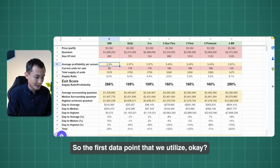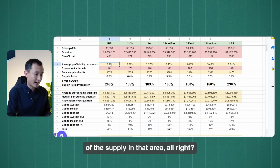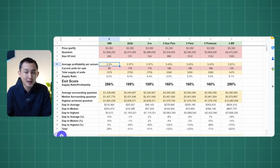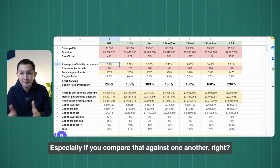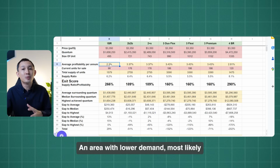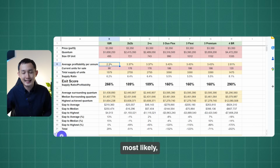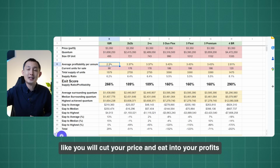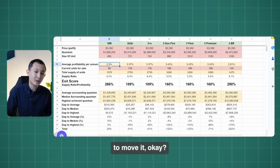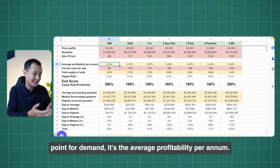So the first data point that we utilize is the average profitability per annum of the supply in the area. Why do we use average profitability per annum? To me, this is the best indication of demand, because if an area has high demand, chances are the profitability will be high, especially if you compare them against one another. An area with lower demand most likely will have lower profitability because it takes longer to sell the units, and when you have to hold the units for a longer period of time, naturally the annualized returns will drop. You will also likely have to cut your price, which eats into your profits, to move it. So to me, the distilled essence data point for demand is the average profitability per annum.